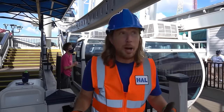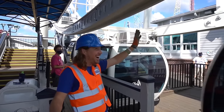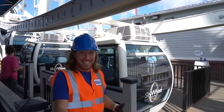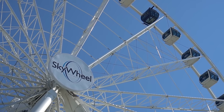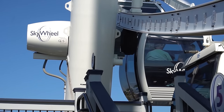One awesome part of this job is that you gotta wave at everybody passing by. Hey there. Oh, how awesome is this? Here we go. This is awesome. This Skywheel in Myrtle Beach, South Carolina, was built in 2011. And thousands of people visit this place every single year.